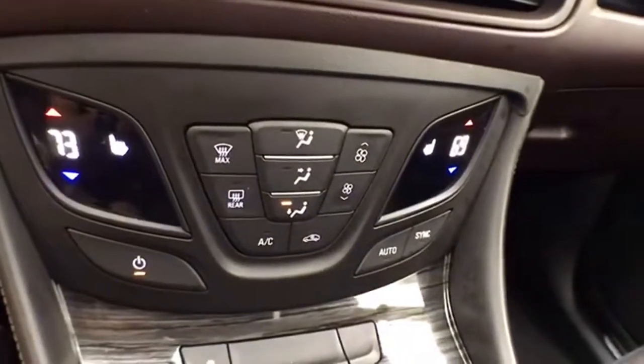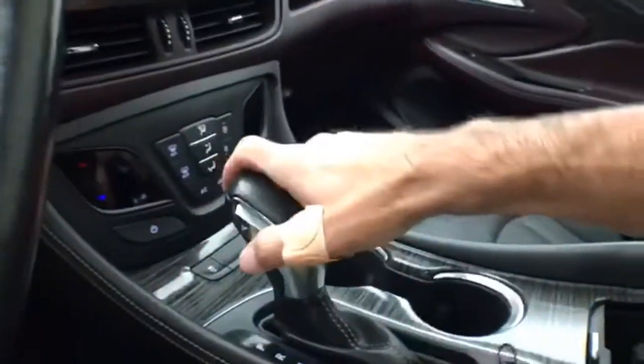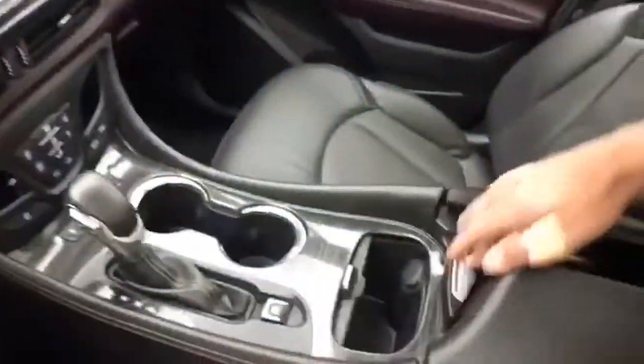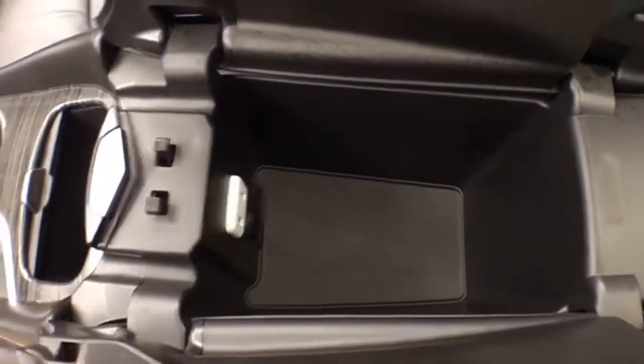Dual-zone front climate, along with heated front seats. Automatic transmission with manual shift capability. Lots of storage space in the armrest. USB and auxiliary input. Allows you to connect those media devices.